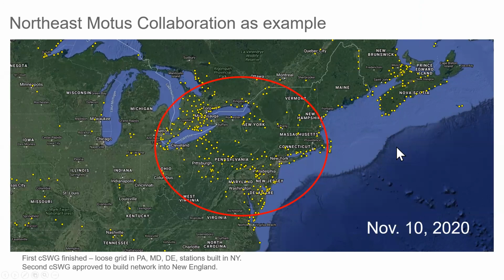So I like to show this as an example, because what they did was they pulled together many partners who were interested in Motus, interested in researching birds using Motus in this region. And everybody worked together to come up with, how can we do this? How can we best answer our questions that we're interested in? Where should the stations be placed? Do you have properties that we could even place stations on? And they really work together as a collaborative to get this done. And I like that as an example of what we're able to potentially do out here.